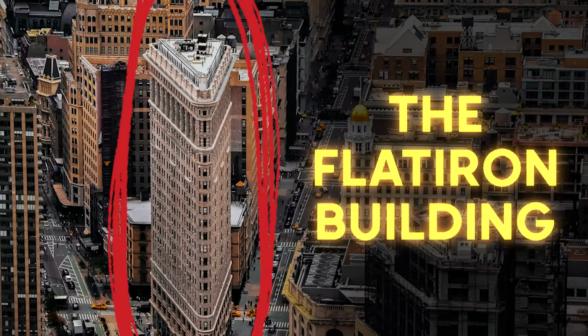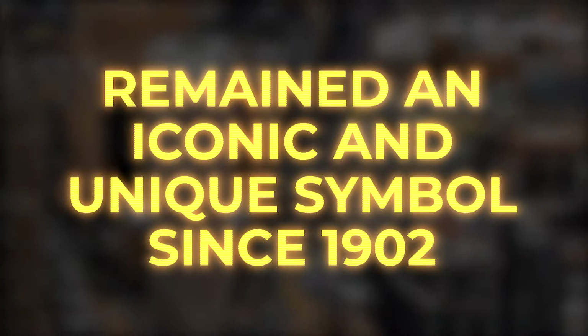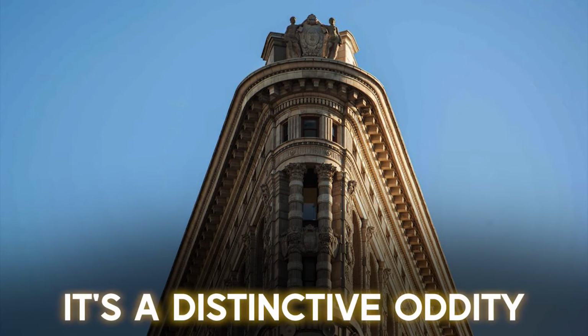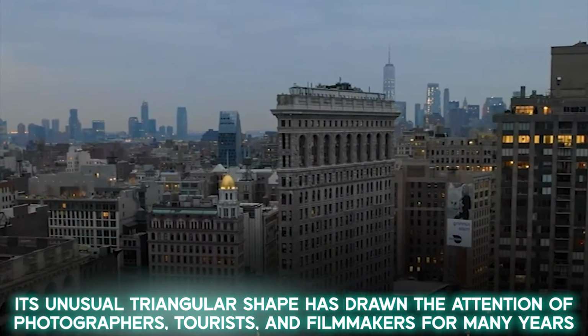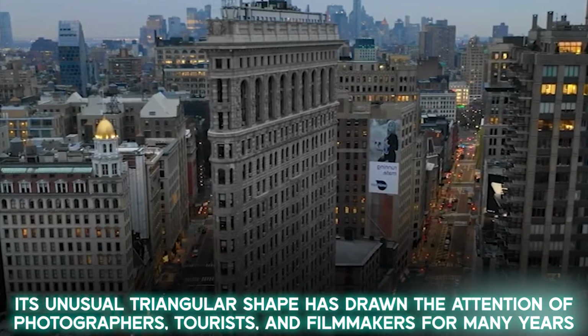The Flatiron Building in New York, despite being only 22 stories tall in a city of towering skyscrapers, has remained an iconic and unique symbol since 1902. It's not just a typical building, it's a distinctive oddity. Its unusual triangular shape has drawn the attention of photographers, tourists, and filmmakers for many years.